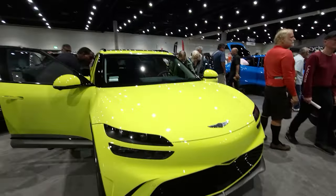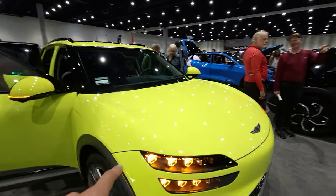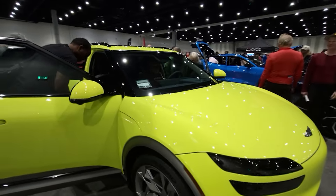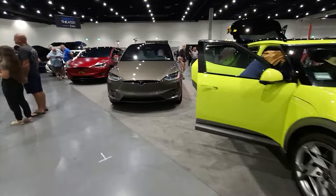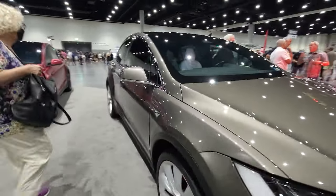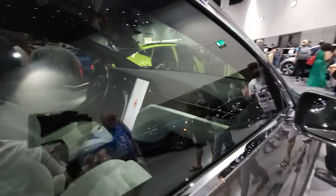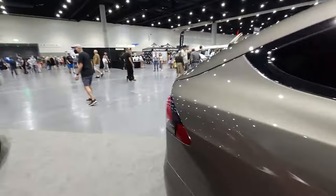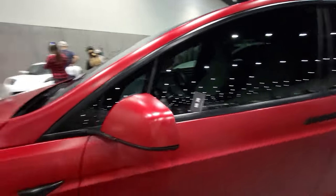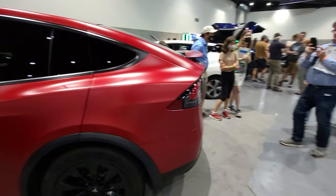This is the third time in person I've seen the Genesis GV60. I've seen it in this color before too, on the road. It looks pretty cool, it stands out actually. So we got ourselves another Tesla Model X. Love the color on this. The color's not boring whatsoever. There's the interior. It's like the old classic interior. I'm a fan of it, by the way. I've driven a Tesla before, with the Model 3, but never with the Model X. There's another one in matte red.